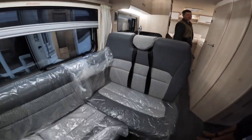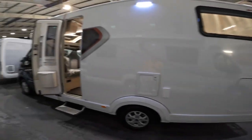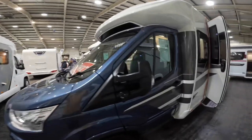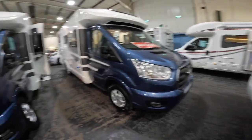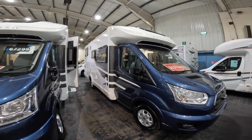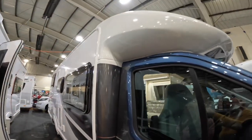So, I was saying to you about a raised bed, so you get more garage space. Auto-Trail F-Line F70, alloy wheels, on a Ford. Good sized garage, big fridge, only thing missing is a microwave, but that doesn't matter, does it?